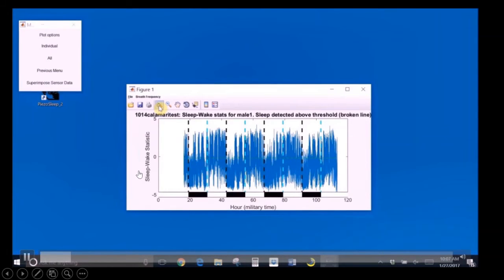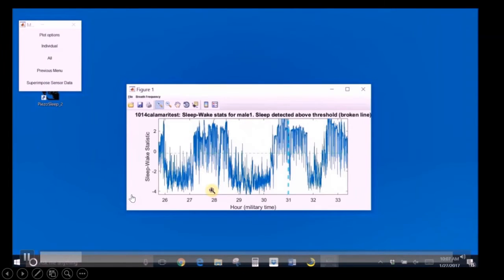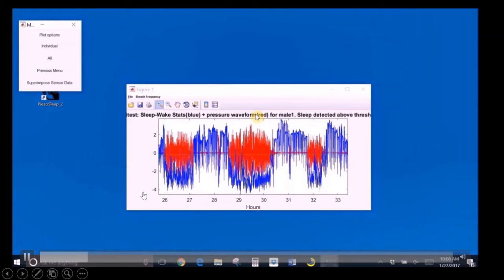You can then blow this up if you want to look at it in more detail. So often I say take these like 7 hours, and you can then superimpose from this menu the red actual raw piezo signal. And again, you can see that when there's lots of wake, there's lots of these big amplitude signals. When there's lots of sleep, there's lots of the small regular signal. If you actually blow this up, you'd see some bigger bouts of very short periods of the other. But we can do that now.